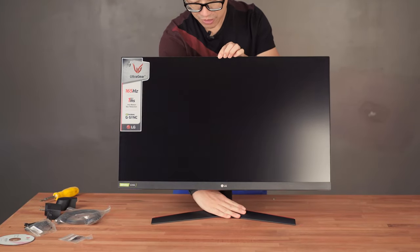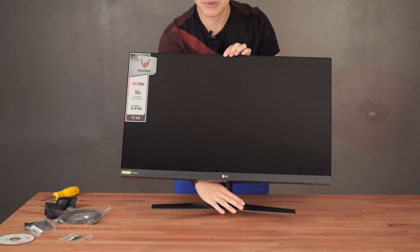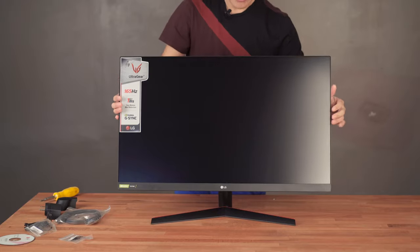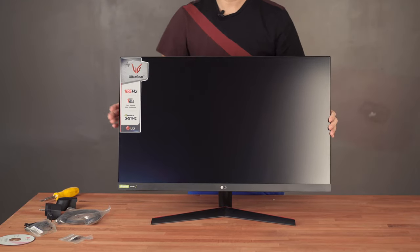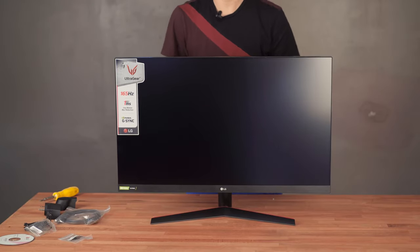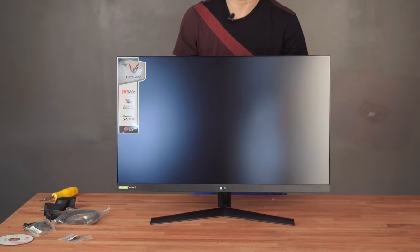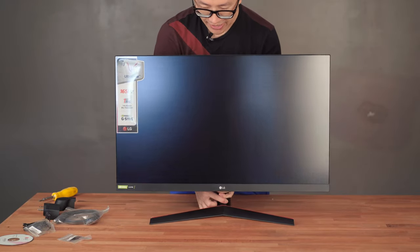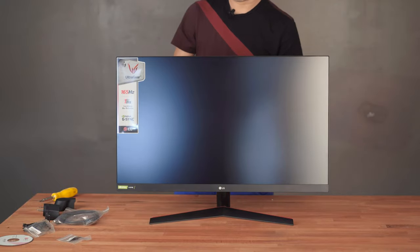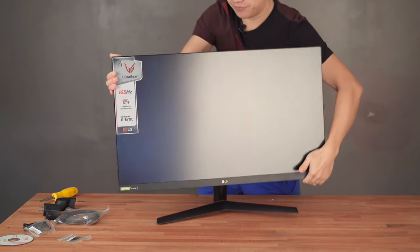So the entire monitor actually feels very plasticky. If I just push this a little bit, you can see this thing is just like wobbling like crazy. So in terms of build quality, I can't really comment too much. It feels cheap, okay? So I've had other more expensive gaming monitors before, and this one is definitely on the cheaper side.